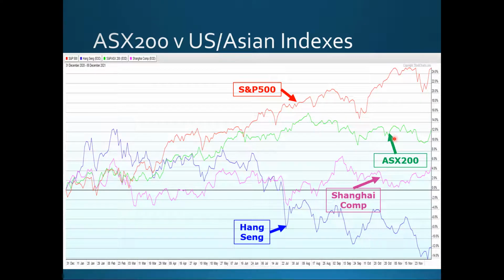Comparing us to the other bigger indexes in our region and the US, the S&P is the clear winner, of course, way ahead of everybody else. The XJO, or the ASX 200, has been much more sideways, especially the back half of this year, ending more or less about 12% up where we are now. The Asian, or let's call them Chinese indexes, the Shanghai and the Hang Seng, not doing quite so well, only up about 4% in Shanghai and down about 12% for the Hang Seng. So mid-range for the ASX 200 by comparison.